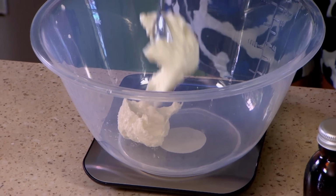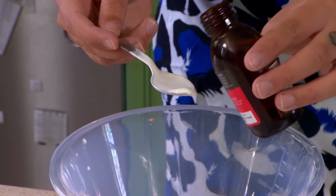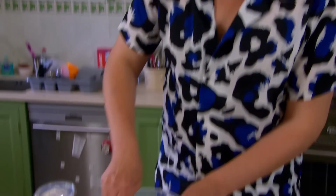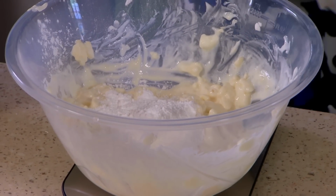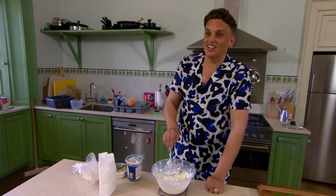For the eaten mess bit, Robert mixes mascarpone with Greek yoghurt. Adds a lot of orange water. And finally in goes meringue and icing sugar. Cassia needs a bit of sweetening up, so I've put some extra icing sugar in for her.